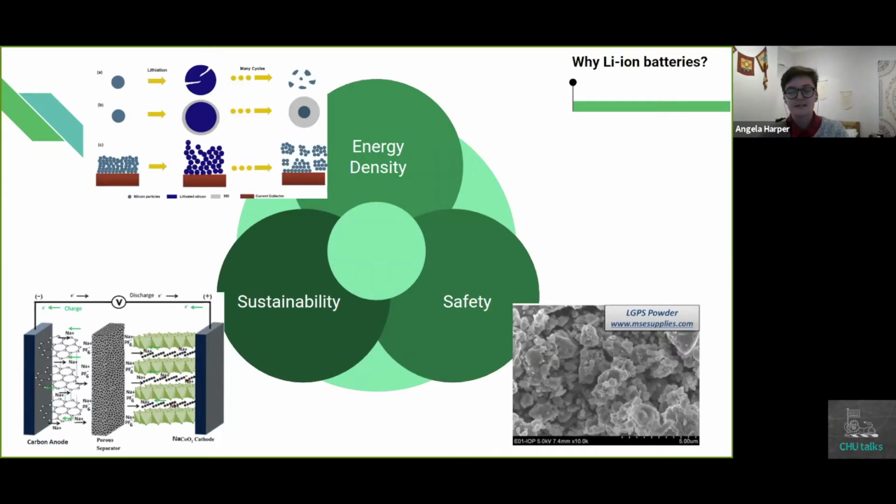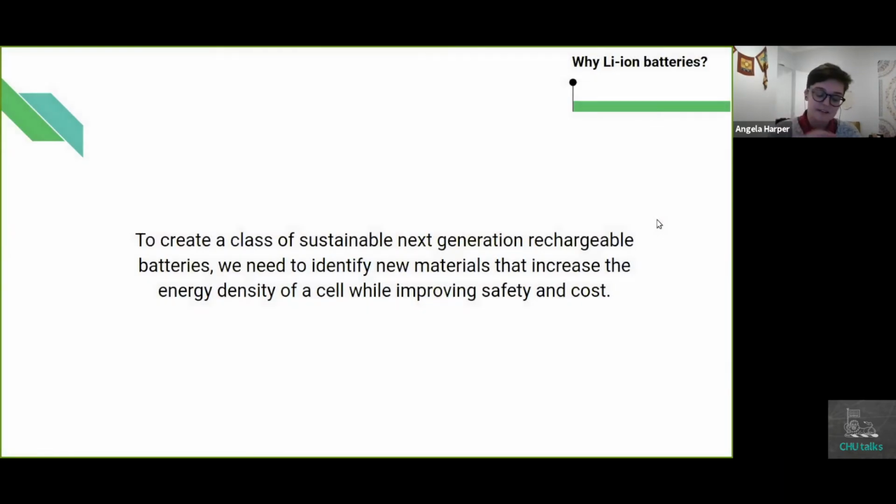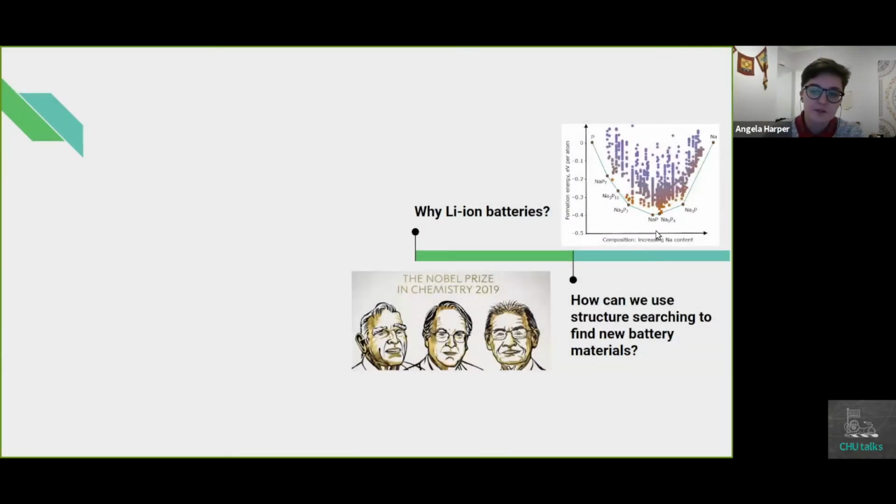So it really is a balancing act here between identifying a new material to create the class of sustainable next generation batteries, while also maintaining their cost, their safety, and the actual power that they output. So what I'm going to be talking to you about today is how we use totally computational techniques, so modeling, not going into the lab at all, to try and identify what types of materials we might be able to use in lithium-ion batteries.